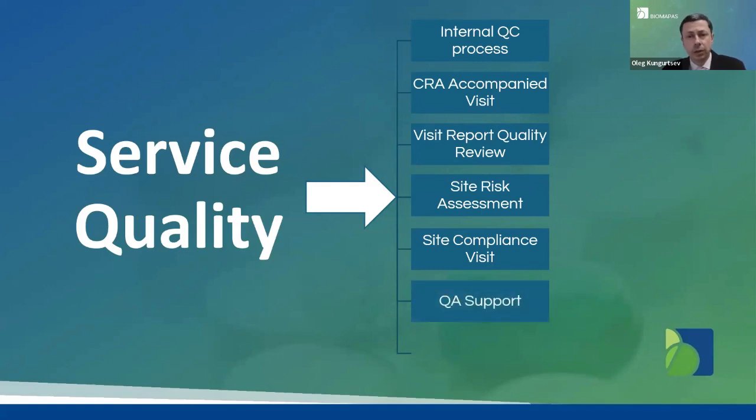QA support. QA is heavily involved in all Biomappers studies independently, whether it is direct studies or the FSP model. And in addition, KPI setup for our FSP models, and analyzing KPIs, allows us to identify any non-conformities, any issues with employee performance at a very early stage.